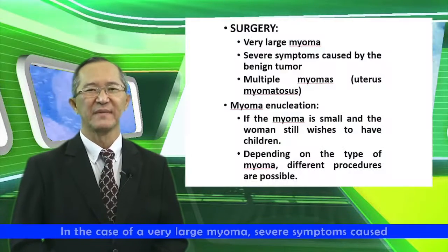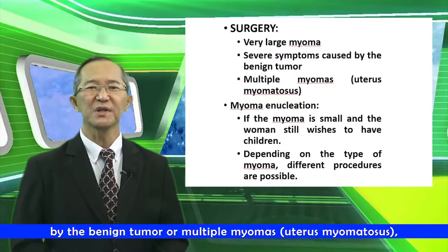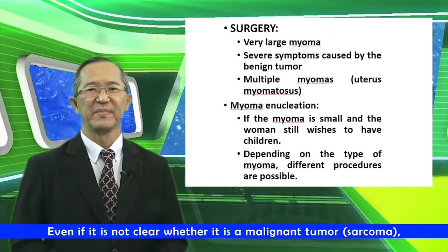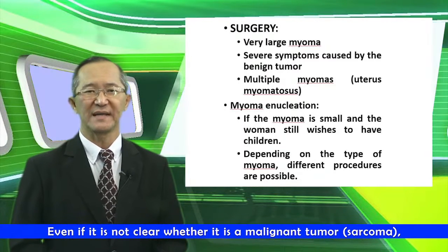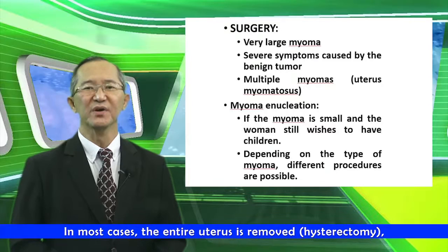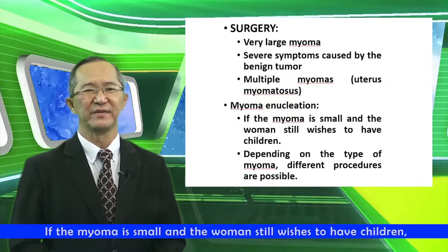Surgical procedures. In the case of a very large myoma, severe symptoms caused by the benign tumor, or multiple myomas called uterus myomatosus, surgery is the treatment of choice. Even if it is not clear whether it is a malignant tumor like sarcoma, surgery is still necessary. In most cases, the entire uterus is removed, called hysterectomy, either through the vagina, rectum, or an abdominal incision.